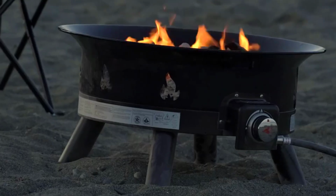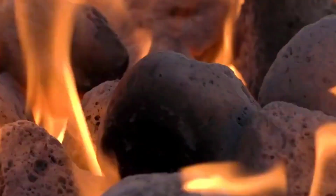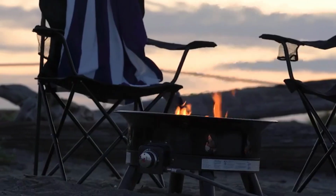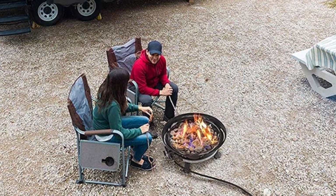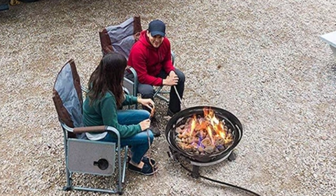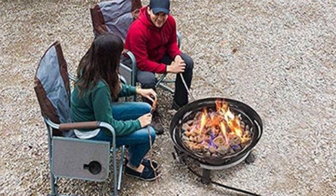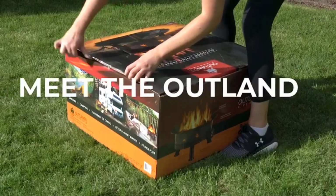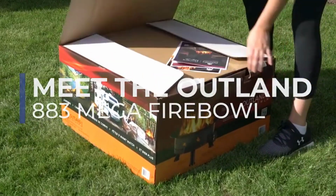We were incredibly impressed during our tests that this model seems to be truly smokeless. We found this especially helpful when there was a breeze, and no one needed to reposition their chair to avoid plumes of smoke. There really is no excuse not to sit out by the fire. As this is a propane model, there was no ash produced, and the only residue we found in the fire pit was from adding the lava rocks.